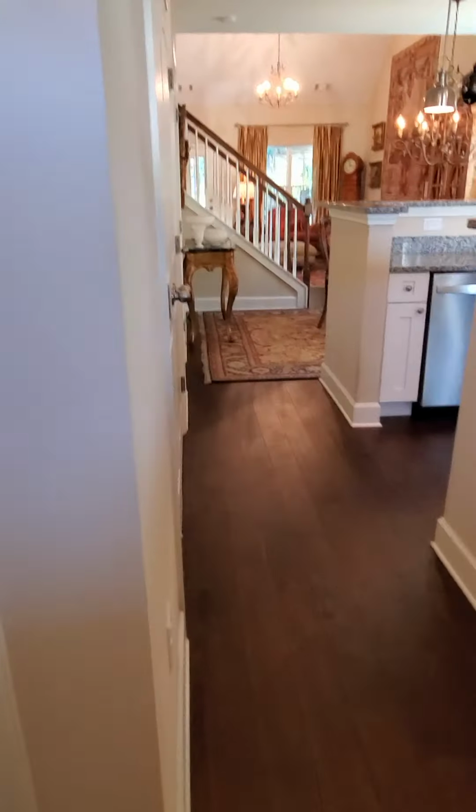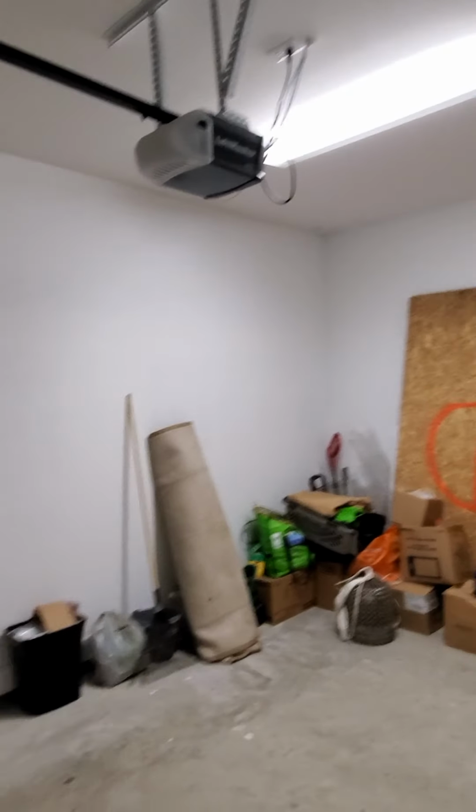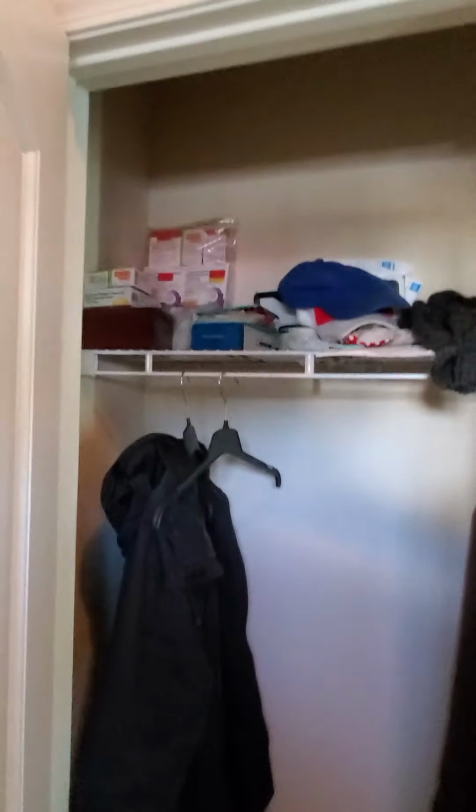So immediately upon coming in, you have really nice hardwood flooring. Very well taken care of. As soon as you come in to the left, you're gonna enter a garage space. Single car. You have a coat closet. And again, we're still near the entrance of the door.